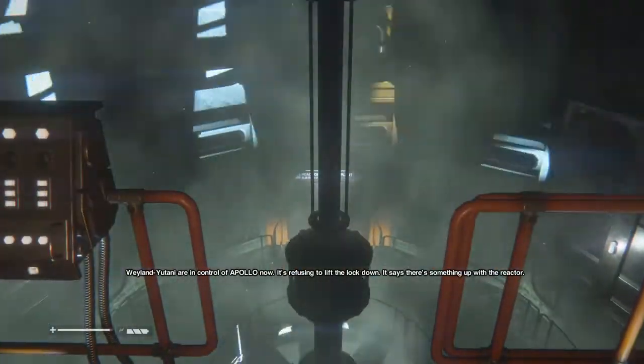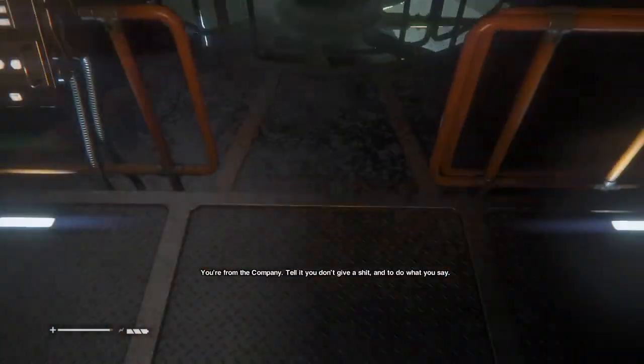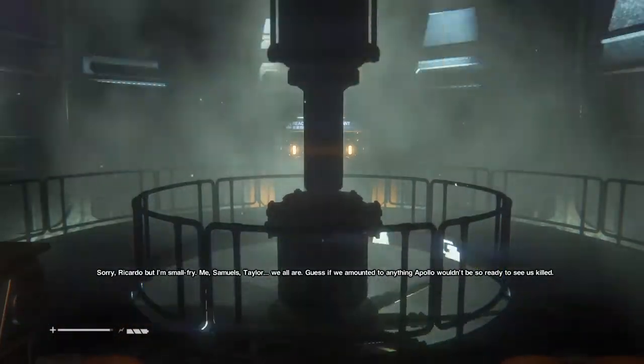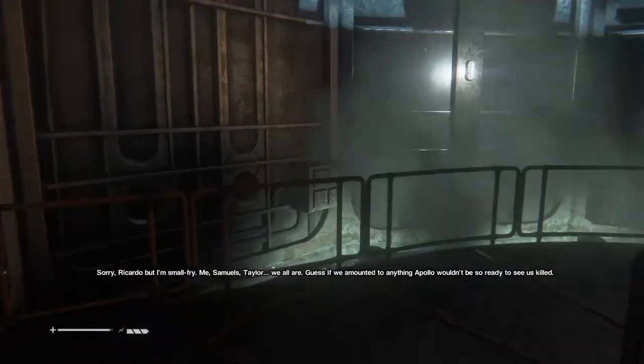Weyland-Yutani are in control of Apollo now. It's refusing to lift the lockdown. It says there's something up with the reactor. You're from the company. Tell it you don't give a shit and to do what you say. Sorry, Ricardo, but me, Samuels, Taylor, we all are. Guess if we amounted to anything, Apollo wouldn't be so ready to see us killed.